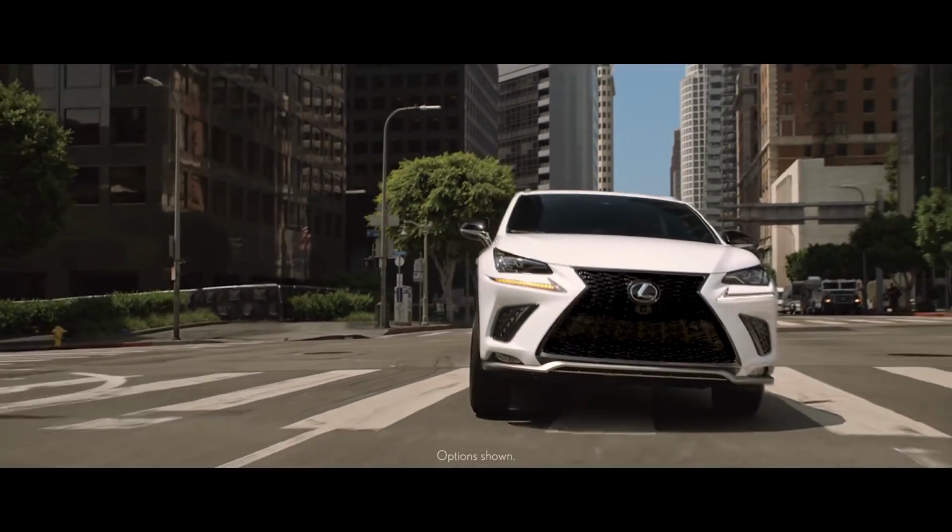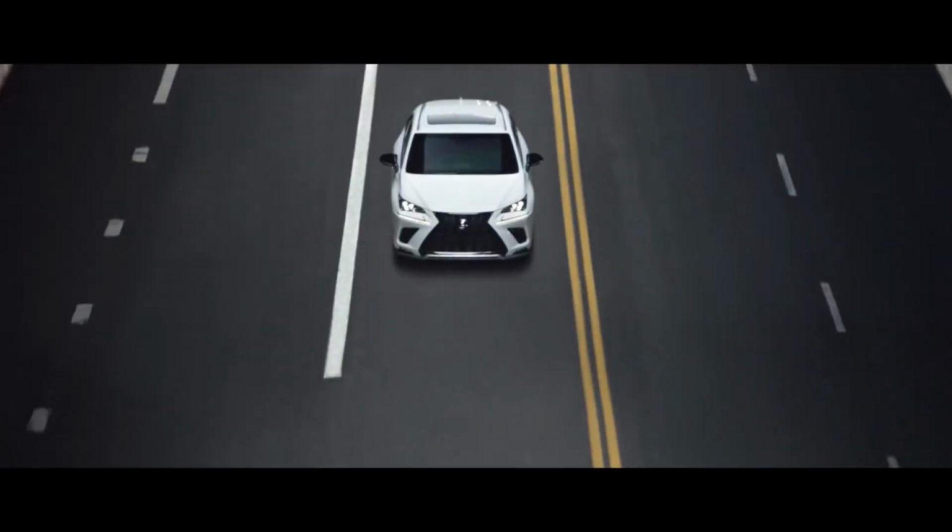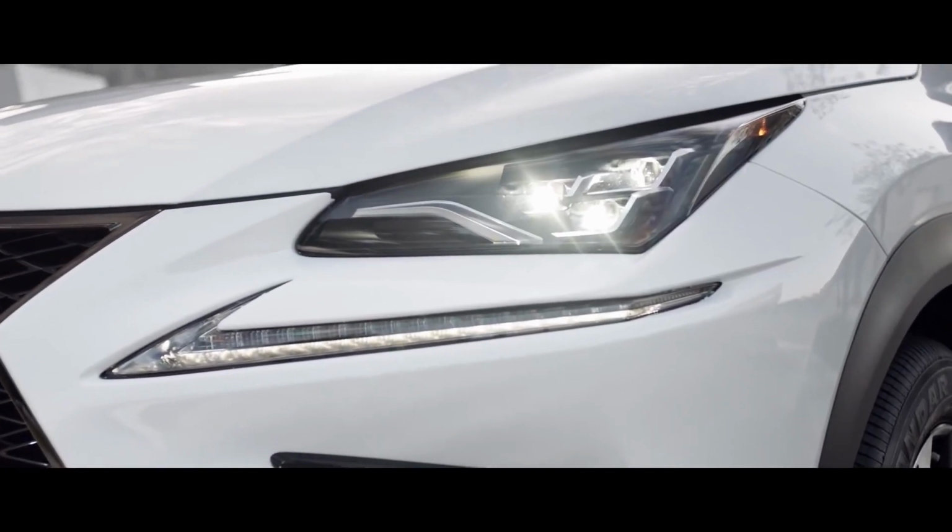If you're shopping for a used Lexus NX, please know that they did make some changes over the years. From 2015 to 2017, there were no significant changes.